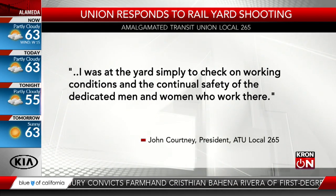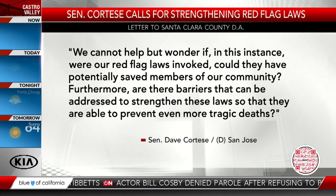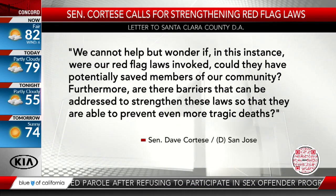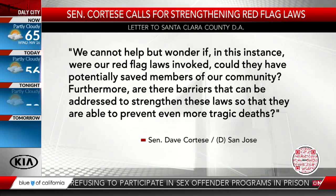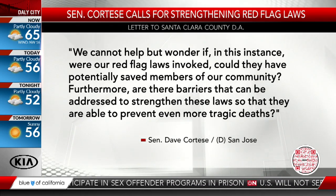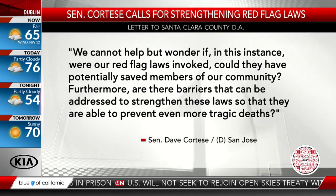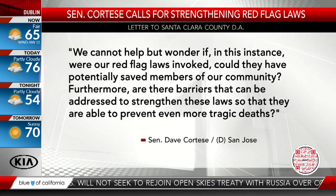Senator Dave Cortese of San Jose is calling for the expansion and improvement of California's red flag laws to prevent gun violence and mass shootings. The senator made the official request in a letter to the Santa Clara County District Attorney Jeff Rosen. In the letter, it also reads in part, we cannot help but wonder if in this instance our red flag laws invoked, could they have potentially saved members of our community? Furthermore, are there barriers that can be addressed to strengthen these laws so that they are able to prevent even more tragic deaths?